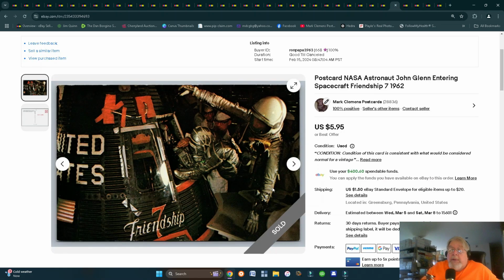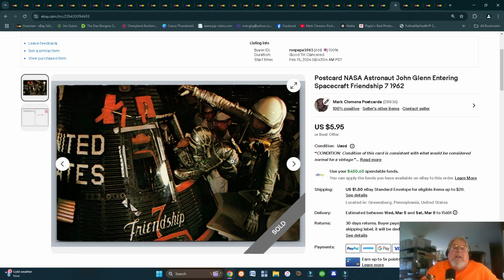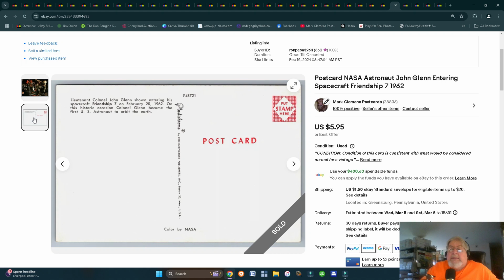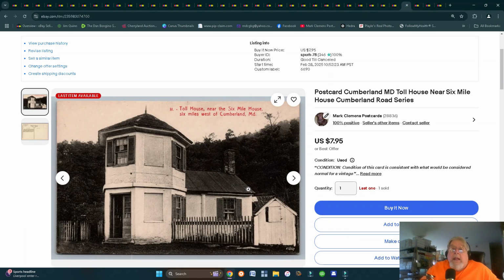Here we have a space-related postcard. This is astronaut John Glenn entering the spacecraft Friendship 7, as we can see on the capsule there. This photo was taken in 1962. And the Chrome era card, it was not posted. And it says Lieutenant Colonel John Glenn entering his spacecraft Friendship 7 on February 20th, 1962. On this historic occasion, Colonel Glenn became the first U.S. astronaut to orbit the Earth. So that's kind of a historic view there. And that one sold for $5.95.